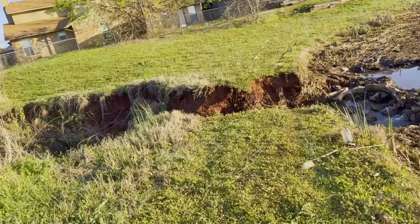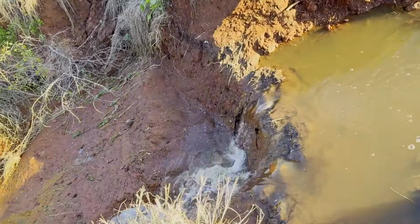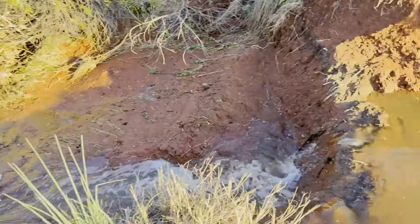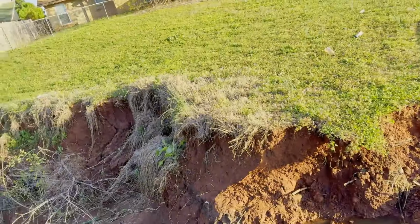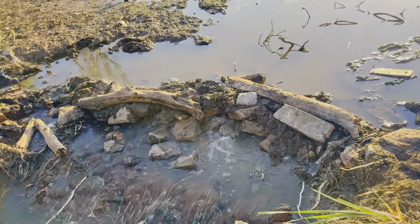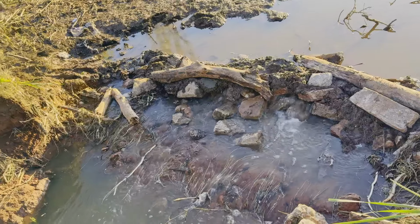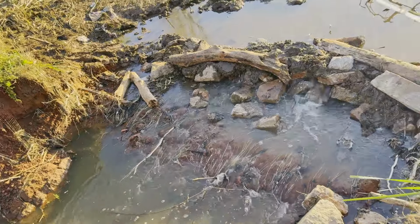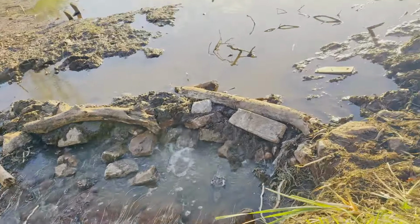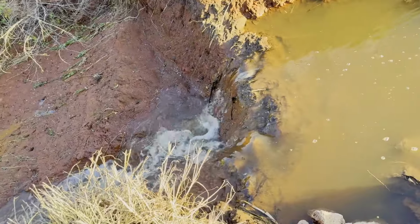Jeez, entire thing just blew out right here. That is crazy. Look how thick that is. That's probably like a 3 foot tall by probably 10 foot wide part of the pond that blew out, and it's still draining, so the water level is gonna keep falling probably. I don't know, it might drain the entire thing, honestly, which would suck. Jeez.